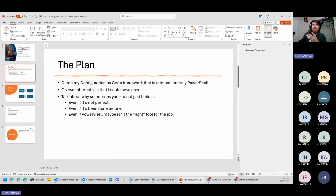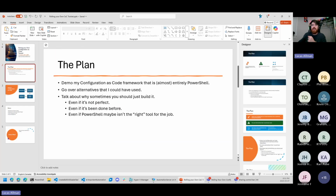And so I think the plan that I have here is I've got a demo and I'm going to show you some of my configuration as code framework. I wrote this piece by piece at my day job, and I have taken it and put it into my public GitHub and day jobified all of it and took out all of the references to the company and things that were specific and hard coded in ways that they probably shouldn't have been hard coded, and have tried to turn this into something that is a little bit more public and dynamic.